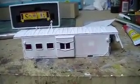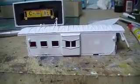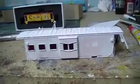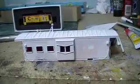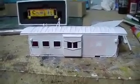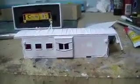The Walthers version is anyways. But like I said, it's the closest model, and it's basically the closest you're going to get to building one of these. So that is just a slight little difference, maybe 2 or 3 scale inches, so it's not worth changing, and that would result in having to cut the entire side off and then fabricating a scale 2-inch piece of styrene strip in there.